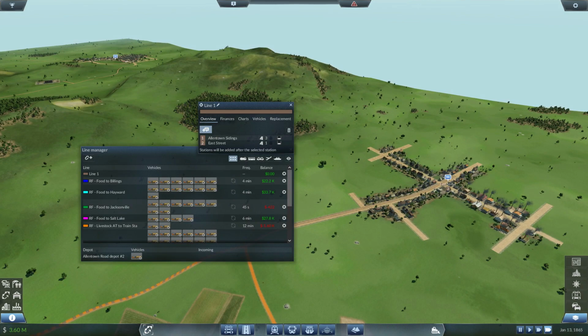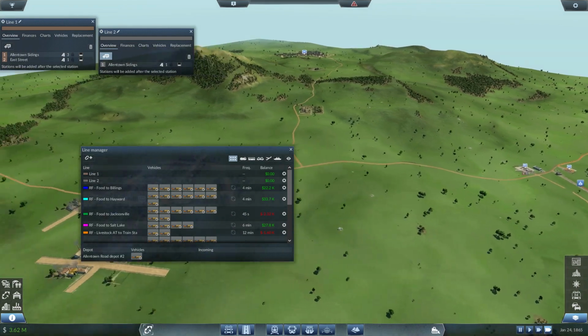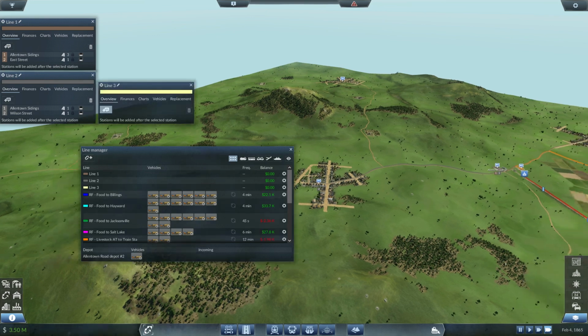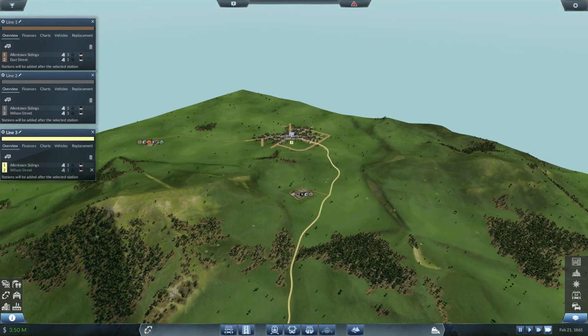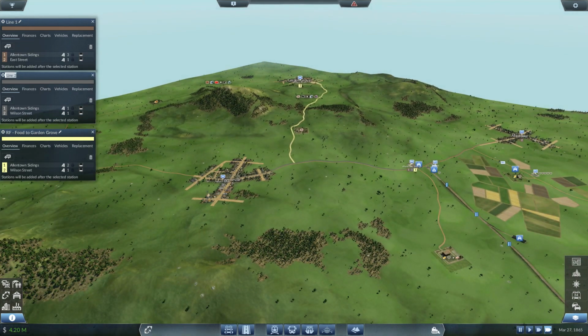Alright, so we're going to go there to there. That's line 1. We're going to go from there to there. That's line 2. And then we're going to go from here to here as line 3. So line 3 is freight to food to Garden Grove. And the next one is Fayetteville. Alright. That sends some food to Fayetteville.